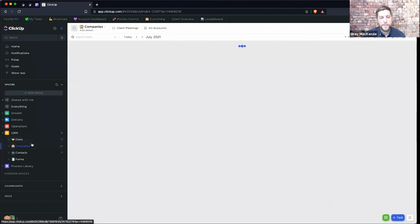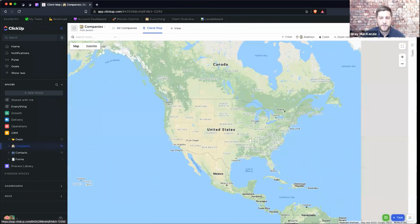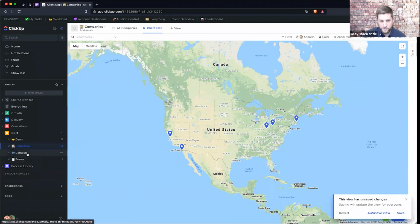So if we flip over to companies as an example, you can see we've got their address, their URL, team size, all this information. And then if we want to visualize all those clients on a map, we can do that same thing. We could change our color here by, if we had something that we were pulling through, we could recolor these as well.